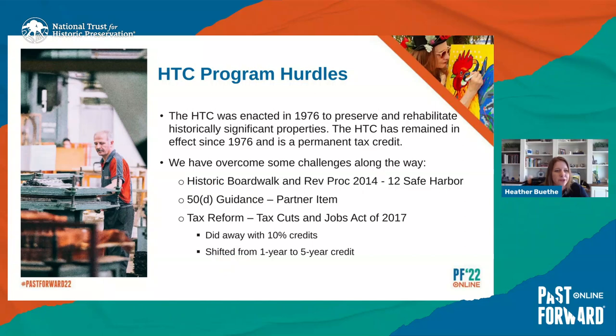As John mentioned, the HTC was enacted in the late 1970s, so it's been around for a long time and is a permanent credit. It has had some challenges along the way. Historic Boardwalk and the revenue procedure, what we call the safe harbor, was a really hard look at how the structuring was done and really guides us now on how to structure a partnership. We also had some heartburn over 50D guidance several years ago, trying to figure out how to recognize some of the income that's generated by the tax credit.